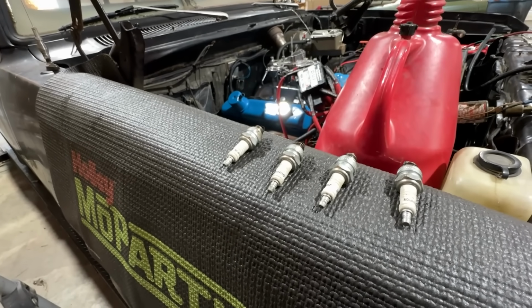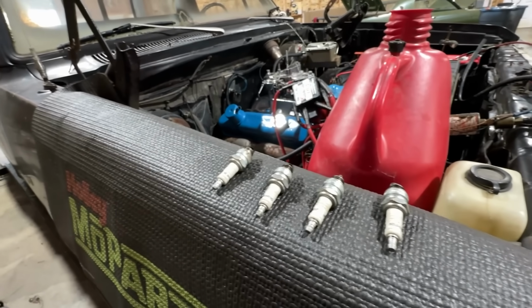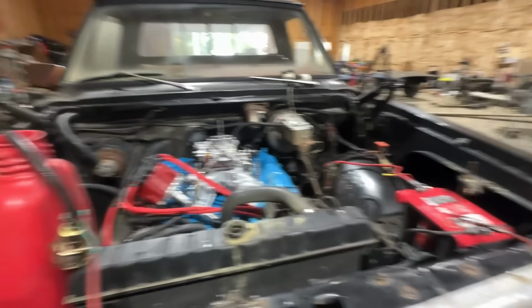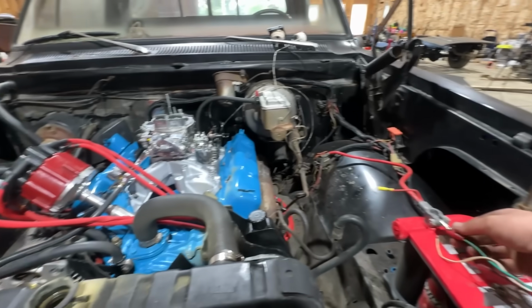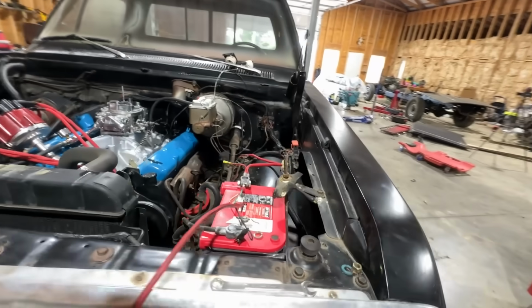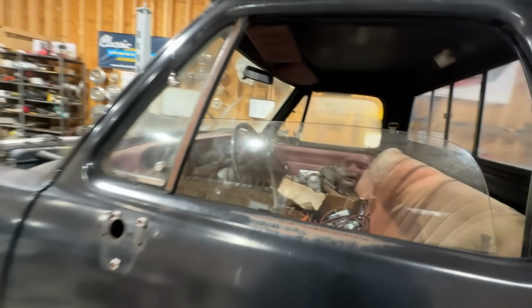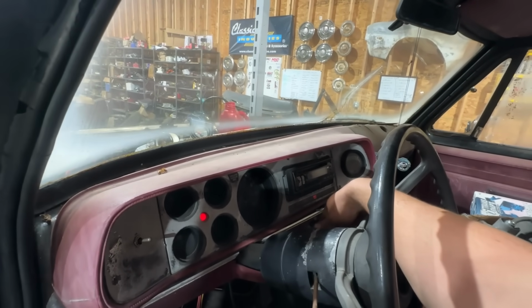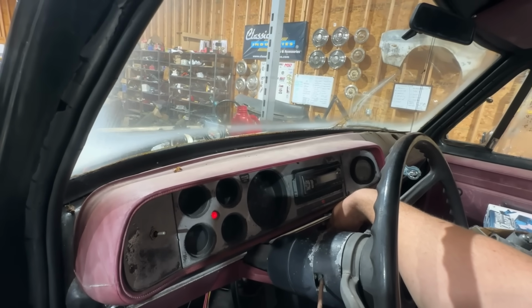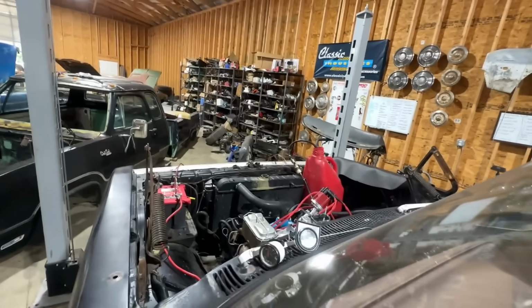Did we blow a head gasket? Did something happen? I don't know. So I'm going to clean these up real quick, put them back in, fire it up, and see if anything changes. Okay, let's try this again. I don't know what's going on. I've never had head gasket issues. I know I torqued every single one of them down, checked them two or three times. It's fired up. That doesn't sound good. Give it a little gas.